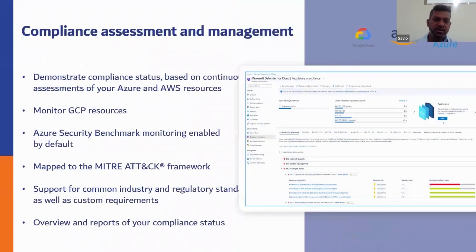Compliance assessment and management. So how do we help you in terms of monitoring compliance? Security assessments are mapped today within Defender for Cloud to a compliance control and requirement, enabling aggregated views of compliance status. There is something called the Azure Security Benchmark. This was recently announced with the new features available in Defender for Cloud, and it is always monitored in the dashboard by default.